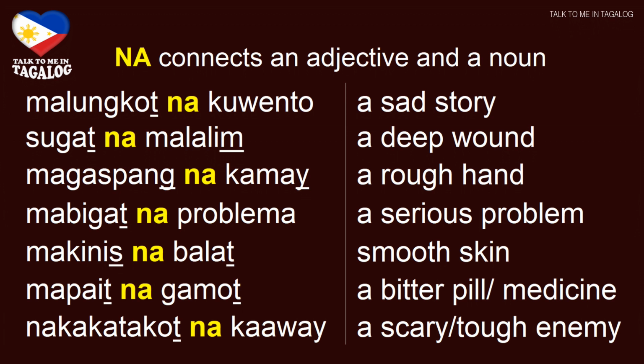Malungkot na kwento. Malungkot is sad and kwento is a story. In English, you can simply say sad story, but it's different in Filipino. Since the adjective malungkot ends with a consonant, you have to put na between the words for the phrase to make sense. Malungkot na kwento, a sad story.